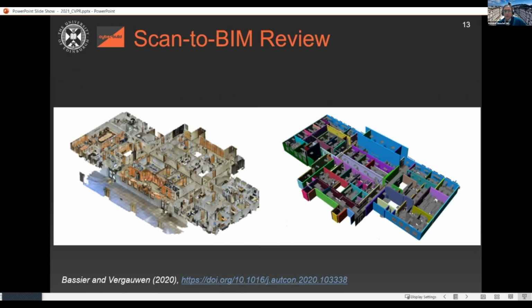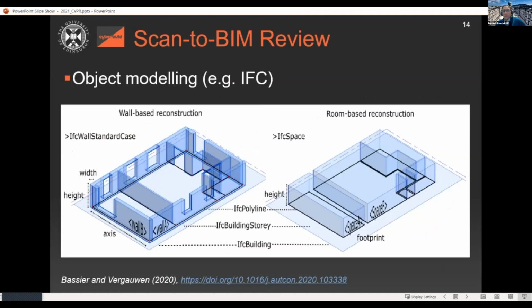There's been quite some excellent work published recently, and today I've seen some presentations earlier and seen some excellent work. This is one paper published last year by two colleagues from Belgium, I think. In their work they talk about the need to not just create geometries in the traditional sense, but actually meaningful geometries that are useful for construction software. In that case, people tend to model the completed building using a schema called the IFC.